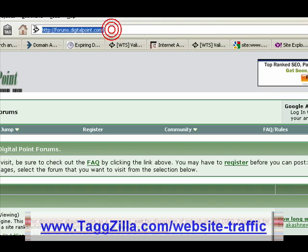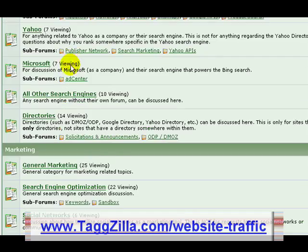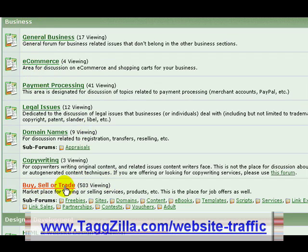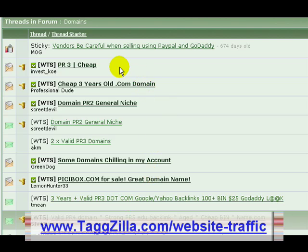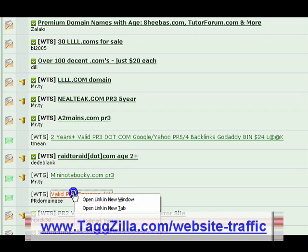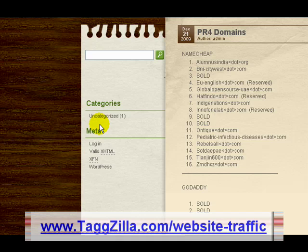So I'm here at the Digital Point forums, as you can see, and I'm going to scroll down. They've got a special section for this, and you can see this top section: search engines, marketing, and business is where I want to be. Buy, seller, trade, domains. So I'm going to click on that, and now you can see PR3 cheap 3-year-old domain, PR2. So I would probably look at a lot of these, but I found one earlier that's a good example. I'm just going to click on this, and for a domain list, click here, and that opens in a new tab.